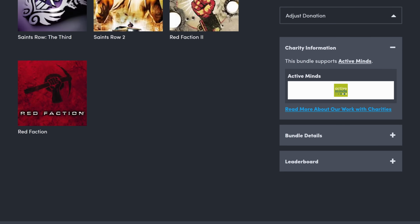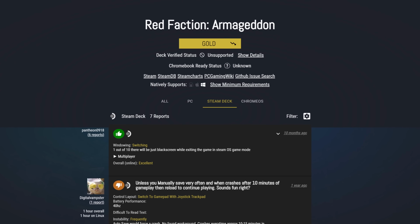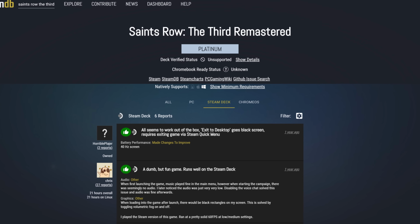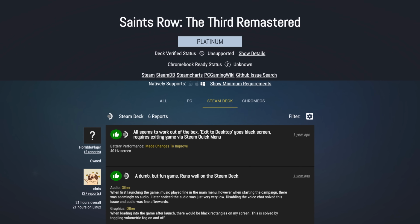It should be noted that Red Faction Armageddon is listed as unsupported, but has a gold rating on ProtonDB. Saints Row the Third Remastered is also listed as Steam Deck unsupported, but it has a platinum rating on ProtonDB.